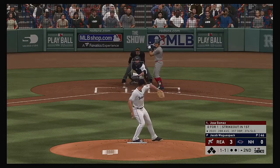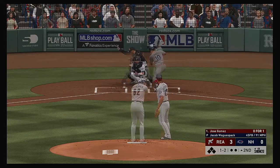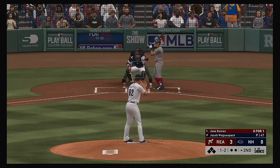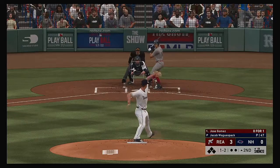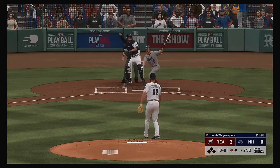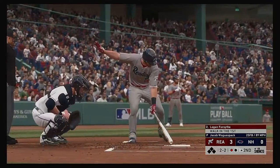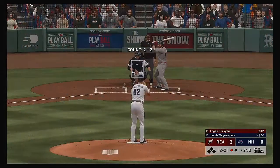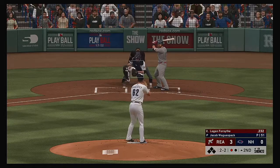Standing in now, Jose Gomez. And he finds a way to catch the zone here. It's 1-2. Swung on and missed. He didn't even come close to contact on a ball way out of the zone. One out. Digging in, Logan Forsythe.